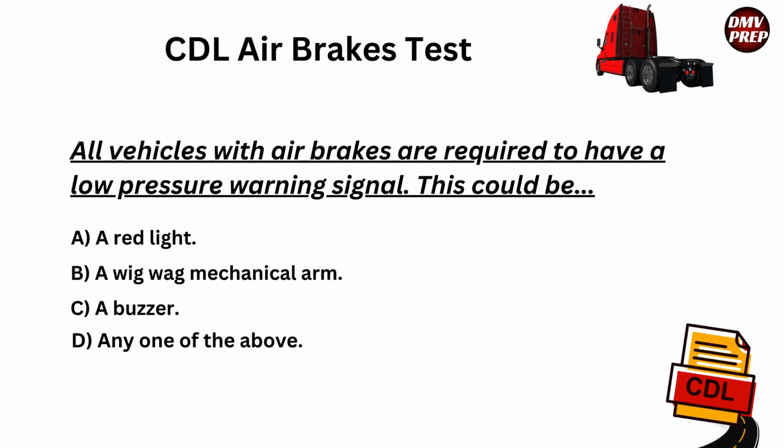All vehicles with air brakes are required to have a low pressure warning signal. This could be A. A red light. B. A wig-wag mechanical arm. C. A buzzer. D. Any one of the above. The correct answer is D. Any one of the above.